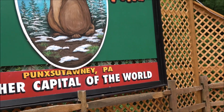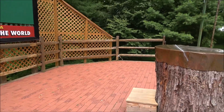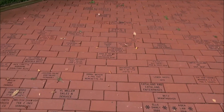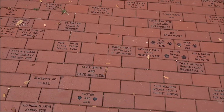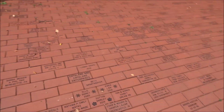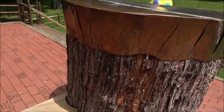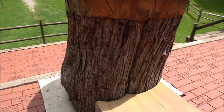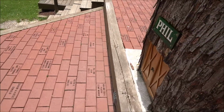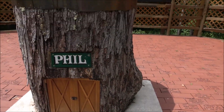We are actually on the stage where they do the little groundhog thing, and all these names here, you can buy a brick and have your name put on it on the stage for $50. And this is the podium where they stand on. And that's the little door he comes out of, apparently.